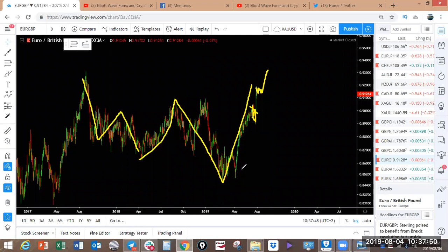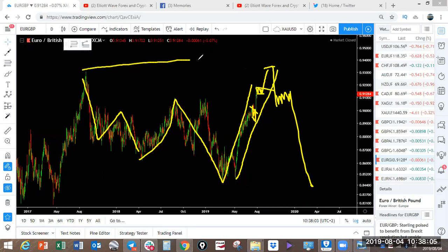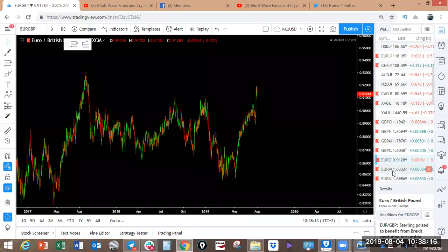We are waiting for this one to break below here, give us an impulse, and we get the big move to the downside. So this move should happen when the pound pairs start bouncing at the levels that I've shown you where to exit. Okay, so this one will be reaching this level, even if it doesn't, but at any point now, if you see any signs of reversal, we'll be looking for a trade to the downside. That is Euro Pound.